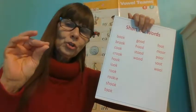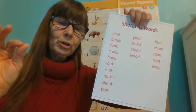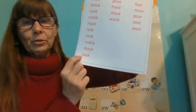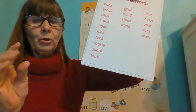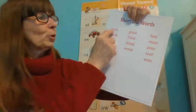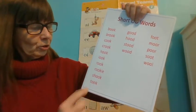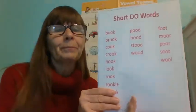Then we have a digraph with our vowel team and then K. So we're going to go sh, k, shook. And the last one, t, t, k, took. So book, brook, cook, crook, hook, look, rook, rookie, shook, took. You could almost write a Dr. Seuss book with those words.